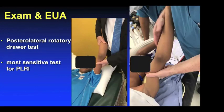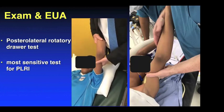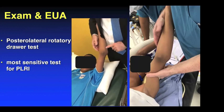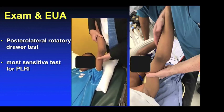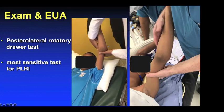So he can feel it. He can feel like a crunch. There's a crunch. Here's his exam, and I'm just moving the radius forward like that. Well, not towards me, but that way. So just out towards you. Okay. So his exam is subtle there.